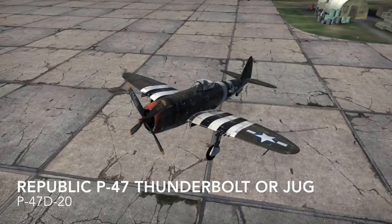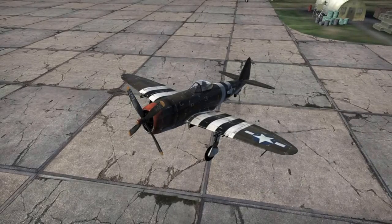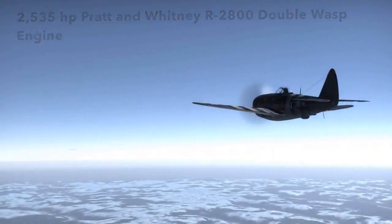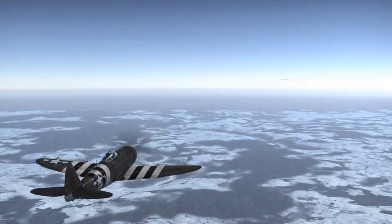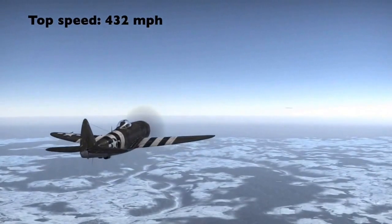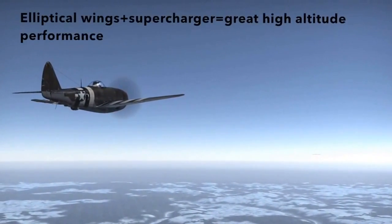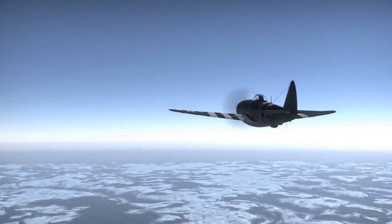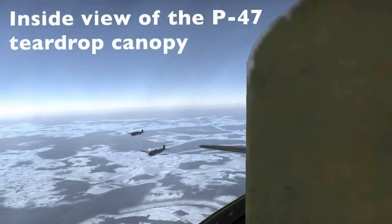This is the Republic P-47 Thunderbolt, also nicknamed the Jug or Juggernaut. Powered by a Pratt & Whitney R-2800 Double Wasp engine with a supercharger, it gave about 2,535 horsepower, making the plane achieve a maximum speed of 432 miles per hour. In combination with the plane's elliptical wings and its supercharger, it was able to perform well at high altitude. The early models of the P-47 had one main flaw, rear visibility. Later models replaced this cockpit with the British teardrop canopy, greatly improving visibility.